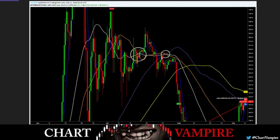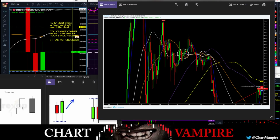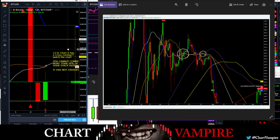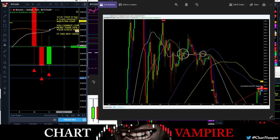So let's zoom in right here. You had the death cross right here, and then you had a golden cross. So we are not in this situation right now. We do not have this same trade setup going for us. This is where our 7 is here. Our 7 over here was below and did give us that golden cross, which would have been a great trade. You would have taken this golden cross and you would have scored. But this is where we're at today.